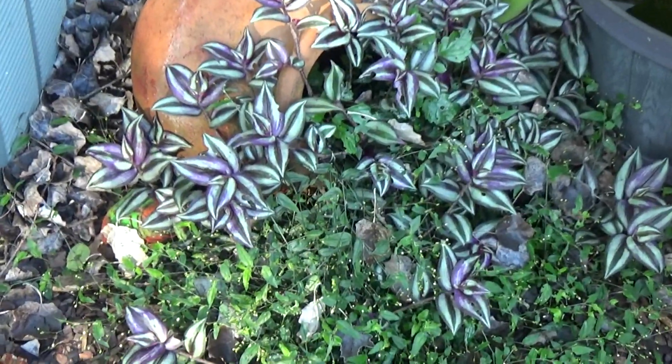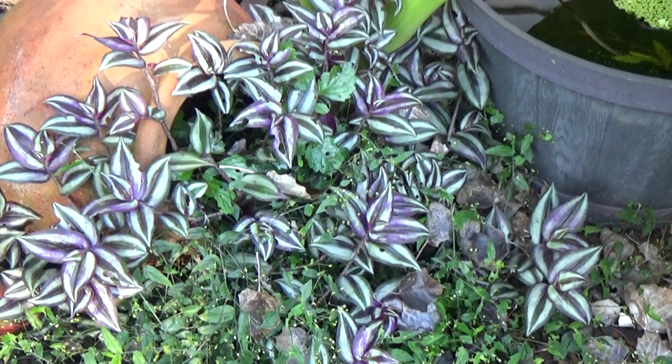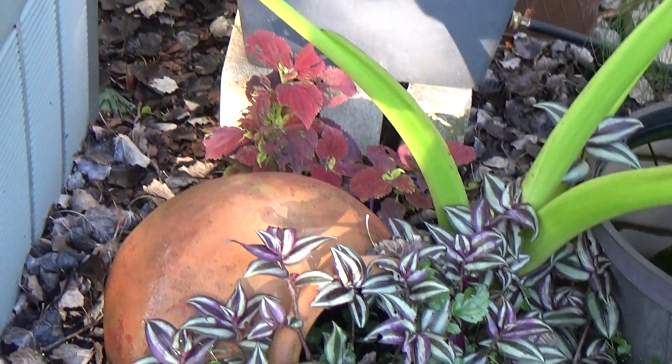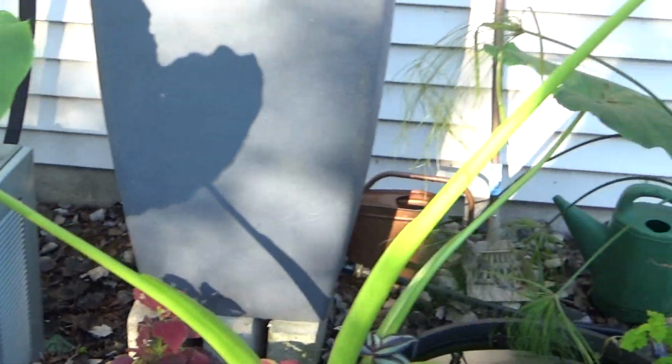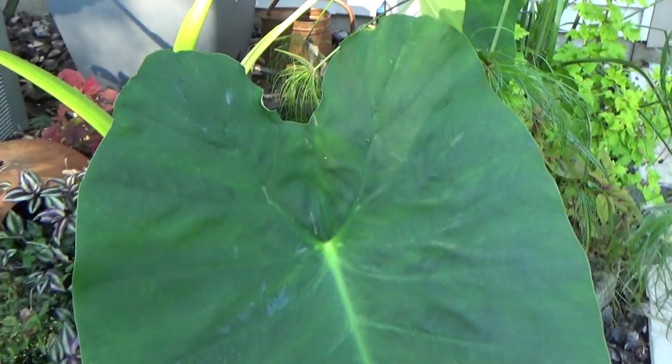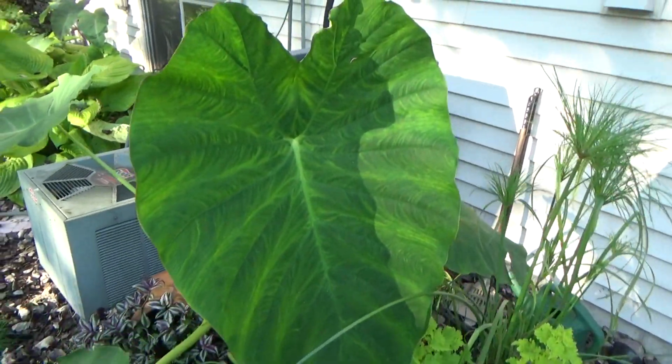And this one looks fantastic. This elephant ear got huge also. Look at the size of these leaves. This is the newest one here. Look at that.